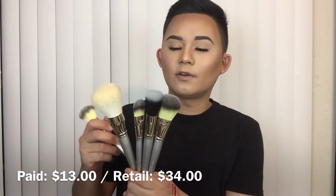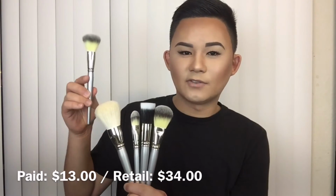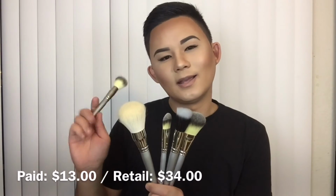Now, they do sell the majority of these brushes still at Sephora, but with a black handle, not this silver handle. So I have this one. This is 55, and then I have an angled one. I couldn't find that angled one online, but it's okay because I found all of these.